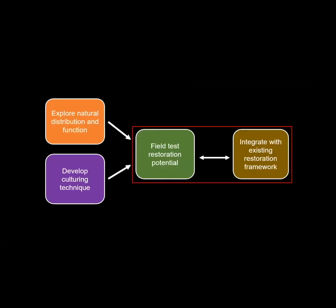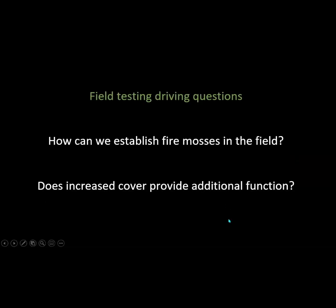To test restoration potential in the field and also integrate it with existing framework, we looked at two major driving questions. How can we establish fire mosses in the field? And then, does increased cover provide additional function?